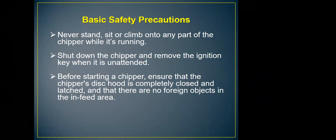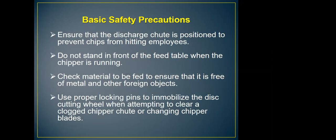And before starting your wood chipper, make sure everything's closed up, make sure everything is tight, make sure everything is working. Check to make sure that it's not blocked from the last person putting it away, blocked up because they didn't have time or the weather was bad. You want to make sure that it's going to be working for you when you need it.